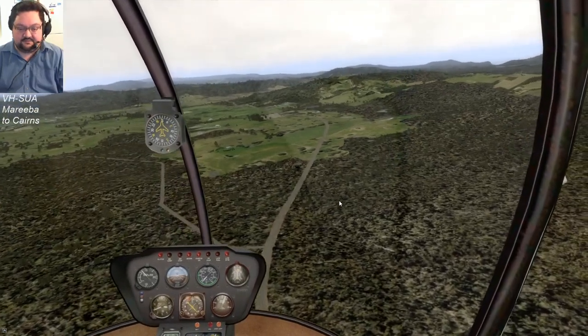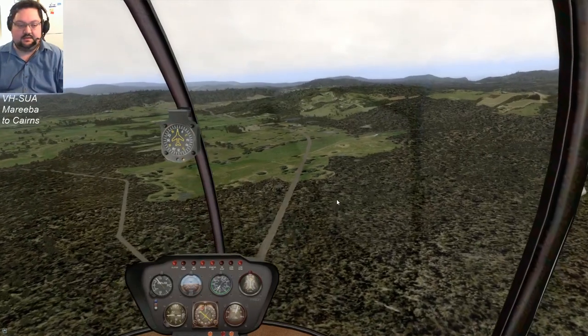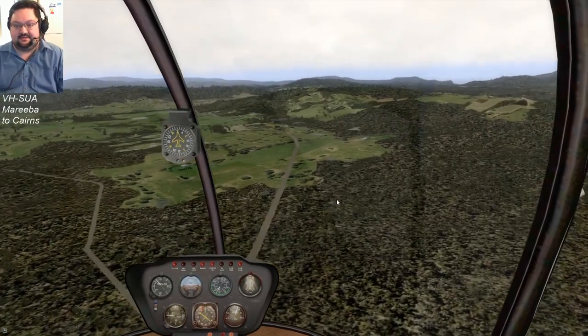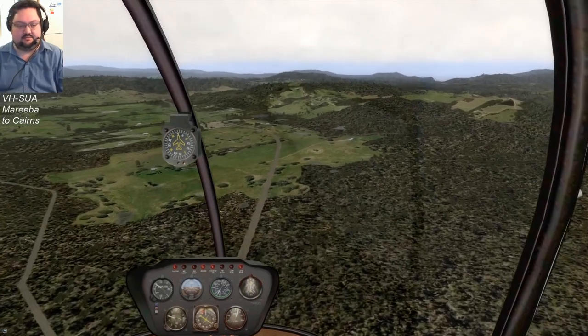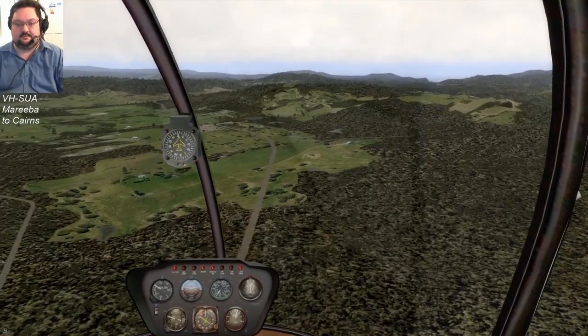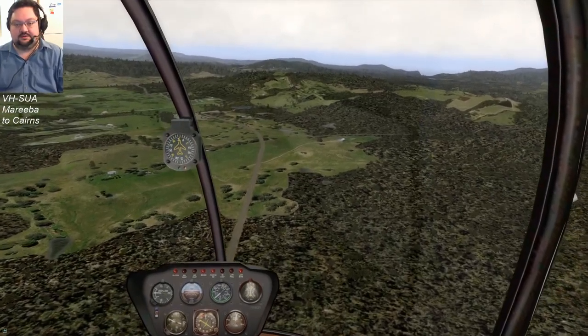Yep, real life 747 tomorrow morning, well, tomorrow afternoon actually, about 2 p.m. I'll be on that flight, seat number 60. I think it was Juliet or Kilo. The window seat without a window.